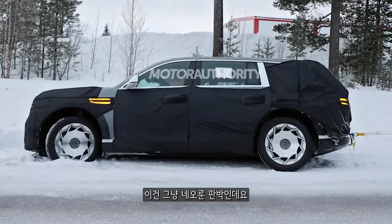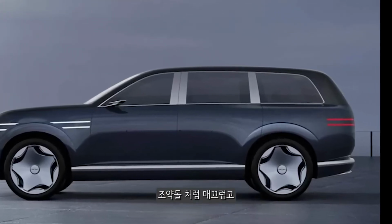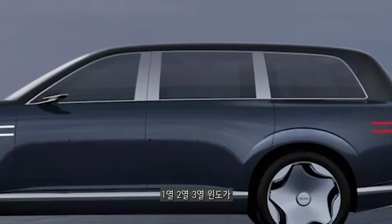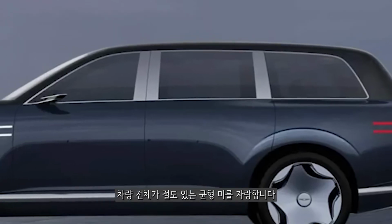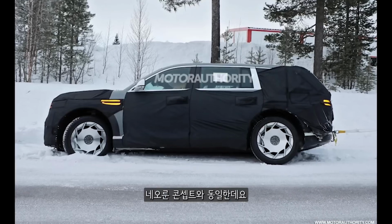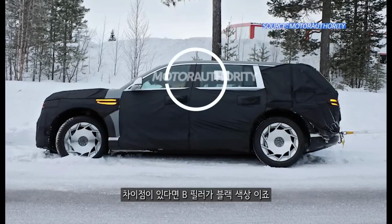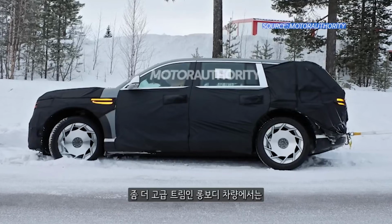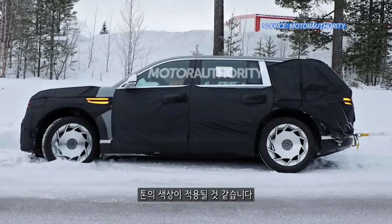This is just a copy of the Neo-lun, but the side design of the Neo-lun concept shows an elegance that feels smooth and solid like a pebble. The first, second, and third row windows all have almost the same proportions, and the whole vehicle boasts a disciplined sense of balance. The test vehicle matches the Neo-lun concept. There is a difference. The B pillar is black. This will likely vary depending on the trim, and for the higher end long body trim, a silver tone will probably be applied here as well.